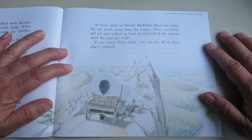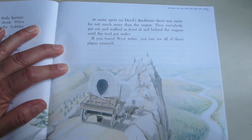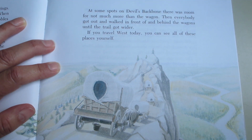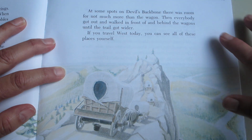Here's what it kind of looked like. At some spots on Devil's Backbone, there was room for not much more than a wagon. Then everybody got out and walked in front of and behind the wagons until the trail got wider. If you travel west today, you can see all of these places yourself. Can you guys see that?